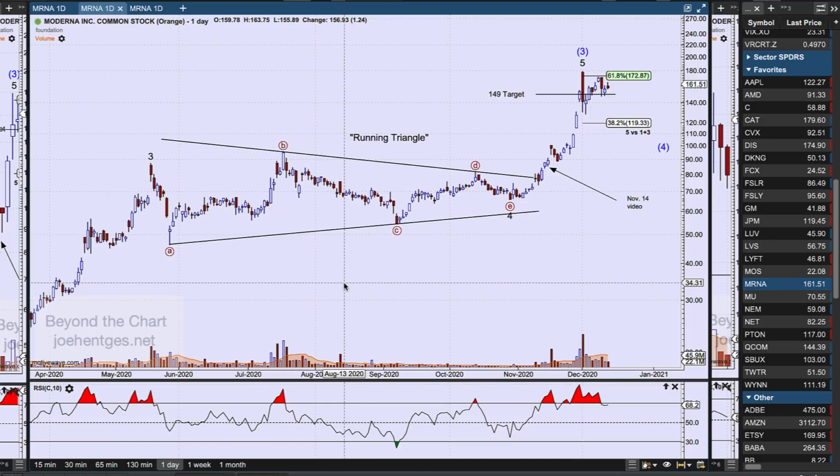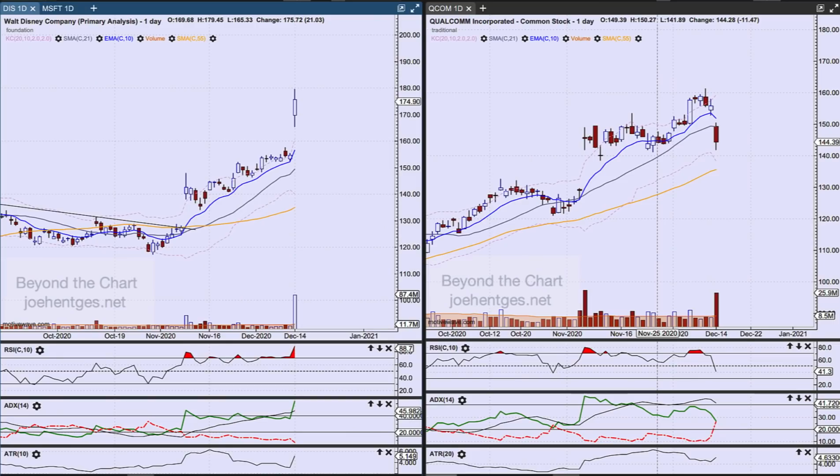The last thing I want to show is just a side-by-side comparison. We talk about the indices, where we think the market's going, and what we think's happening. But it's also very much a stock pickers type of thing. You really have to look at the individual stocks. Just for an example, let's look at what happened between Disney and Qualcomm last week.